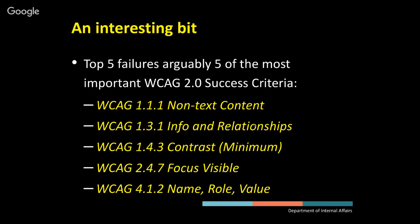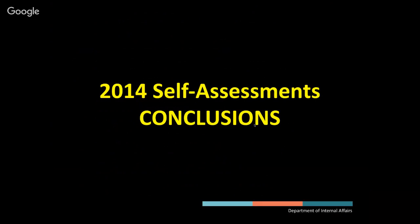You know, we're talking about alternative text for images, making sure that information and relationships visually presented on the screen are available to those using assistive technologies, that color contrast is appropriate to ensure that everyone can read text on the page easily, that when page components receive focus, there's a clear visible indicator of that, so that sighted users who don't use a mouse and instead rely on a keyboard can get through it easily. And finally, that each interactive component has a name, so it's clear what it is and what it does, and what current values or states it has. So in some ways, those are 5 of the most important WCAG 2 success criteria, and these are the 5 success criteria that agencies are having the most difficulty with. So that gave us something to target.